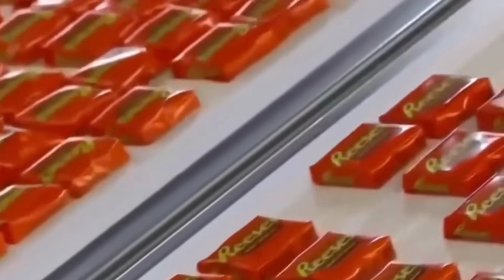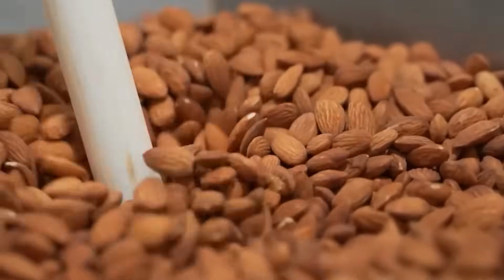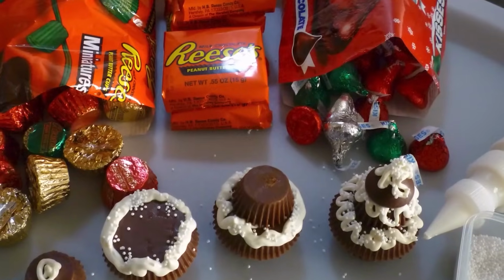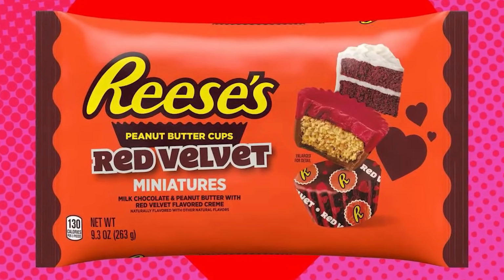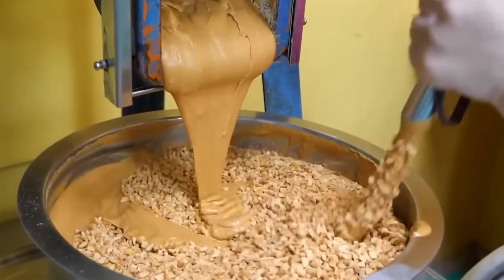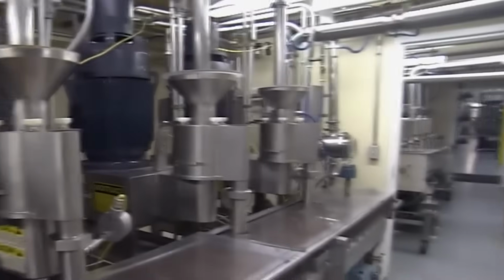Seasonal and limited edition Reese's lines introduce another layer of production complexity that extends into post-factory strategy. Every year, variations such as pumpkin-shaped Reese's in October, tree-shaped ones in December, and heart-shaped versions for Valentine's Day hit the shelves. These products require not only physical retooling, custom molds, unique wrappers, modified flow wrappers, but also adjusted production timelines to accommodate pre-holiday distribution.